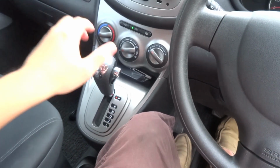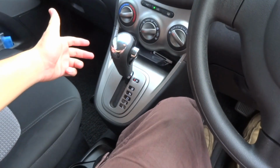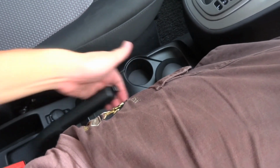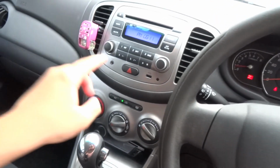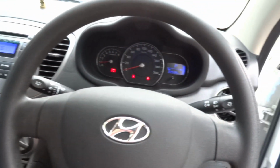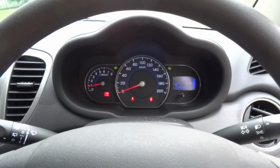The pre-facelift first generation i10 came with either a 5-speed manual or a 4-speed automatic for the 1.1 litre engine and just a 4-speed automatic for the 1.25 litre engine. When the facelifted first generation i10 debuted in Malaysia, the only transmission available across the range is a 4-speed automatic with low gear selection. Safety in the i10 1.25 High Spec variant is comprised of 2 airbags, anti-lock braking system, and an alarm system.